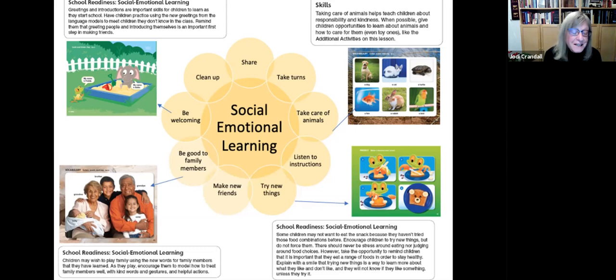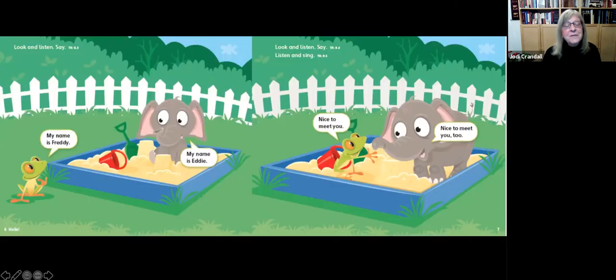Now, that would be a way of trying new things. We need to be careful. Not all these children are going to want to try that. But you know, with peanut butter and bananas, I think there's going to be a lot of children who take that. And let's take a look at the upper left-hand corner. I want to look at that in a little more detail.